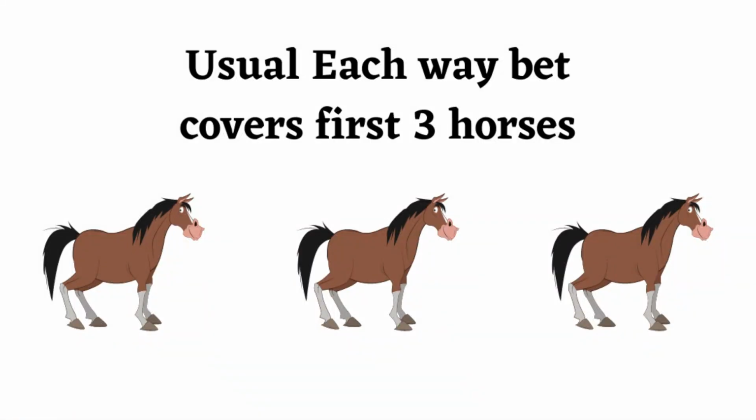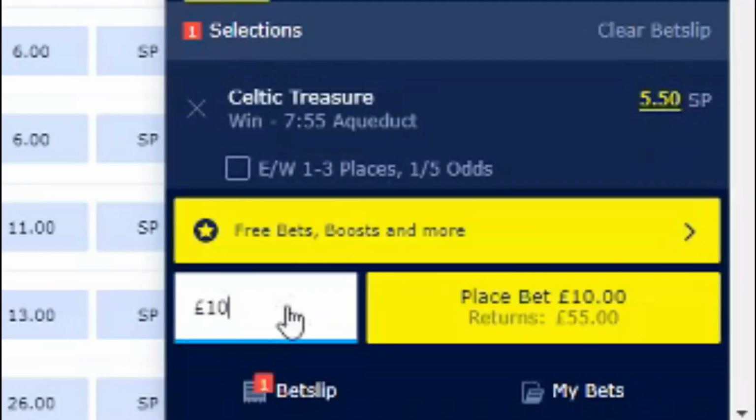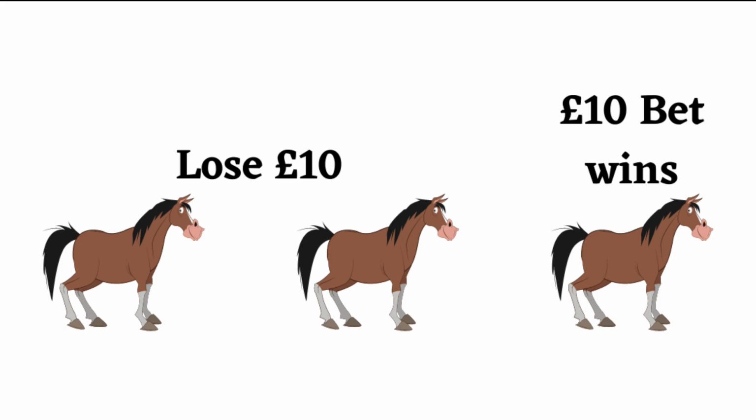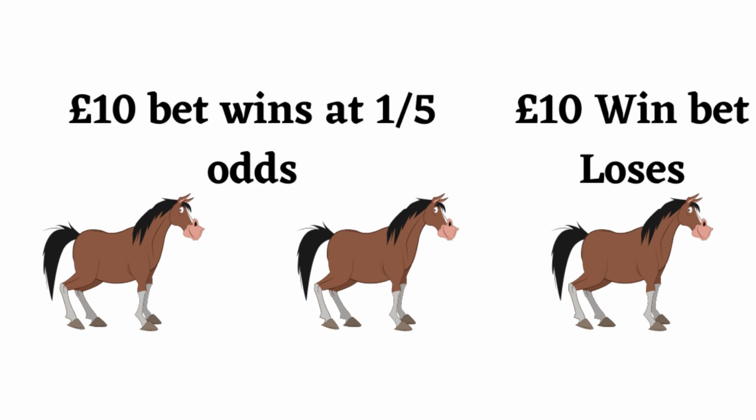So up first, we have a simple explanation, which is bookies offer an each way bet which has standard place terms of the top 3 usually. And when you select the each way box, that doubles the amount, with a £10 bet being doubled to £20. You now have £10 on the horse to win and £10 on the horse to place in second or third. If it finishes first, you'll get paid out at the full odds of the win part, but nothing from the each way part of the bet. And if the horse finishes in second or third, you'll get paid out at the place odds, which are normally 1/5 of the win odds, and nothing from the win part of the bet.